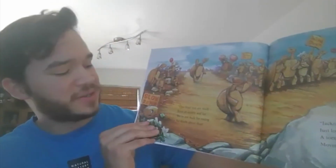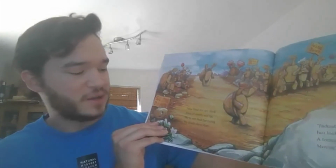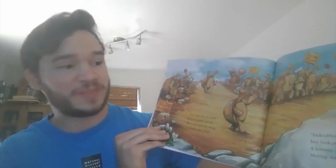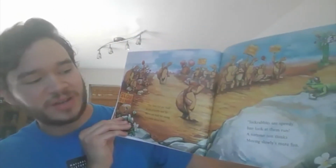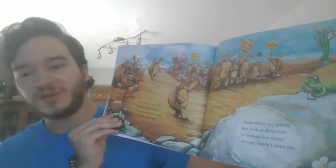Our hind feet are thick, kind of stubby and fat. We're not built for racing, no doubt about that. Jackrabbits are speedy, just look at them run. A tortoise just thinks moving slowly is more fun.